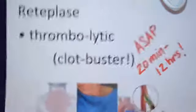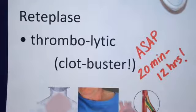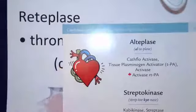All right, guys, that is it for Reteplase. You might also see it referred to as Alteplase or TPA. It is our clot busting medication.